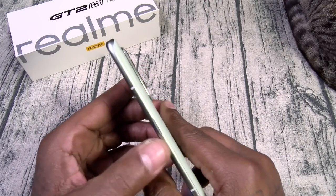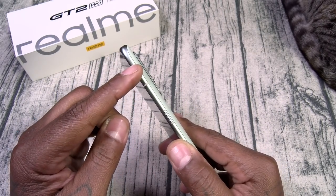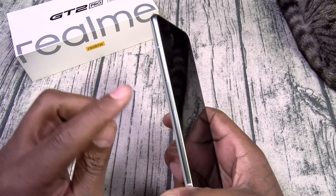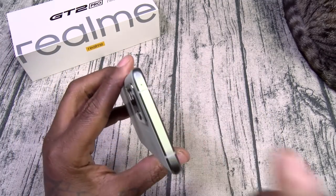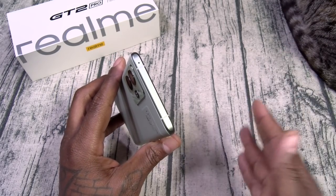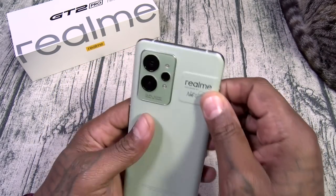Now, on one side, here's your power button, nice and low. Not all high up, like on a Pixel, nice and low. And separation, so you got volume on the left, power on the right. So you're never going to confuse the buttons. On the top, I wish it would have had an IR blaster. I think all Chinese phones, IR blasters should be mandatory, but it is what it is. You just got a little sensor on the top.